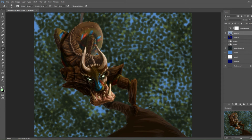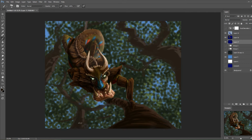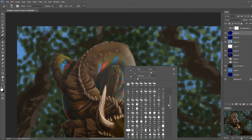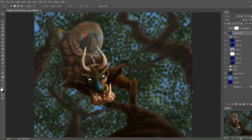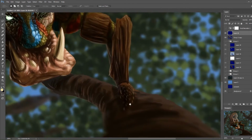So there's just a few finishing touches. I made the eyes glow green. I felt that would help emphasize that earth elemental. Then it's just a case of finishing up the background and some of the more atmospheric layers. And there you have it. The chameleon hippopotamus bongo antelope elemental is done. Let me know what you think in the comments down below.